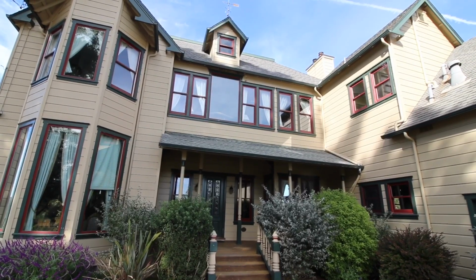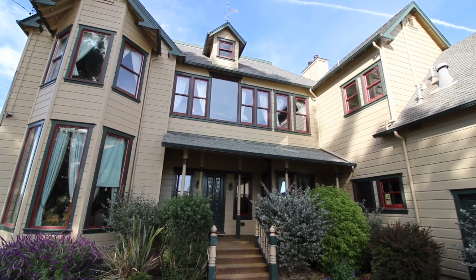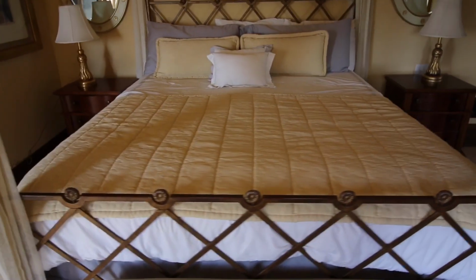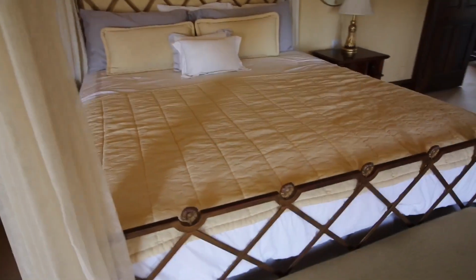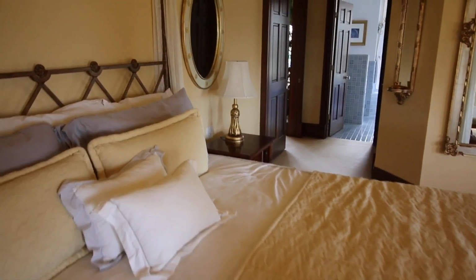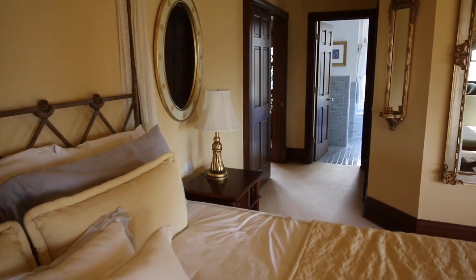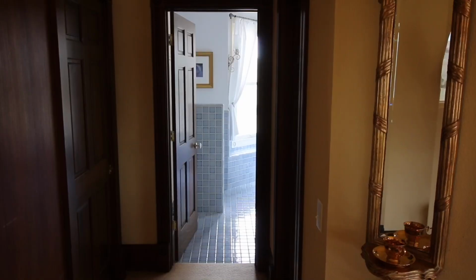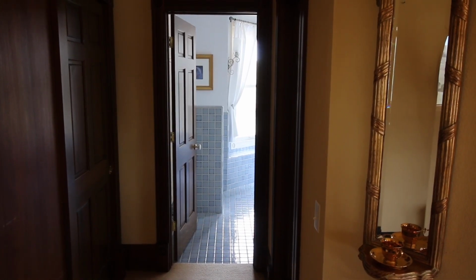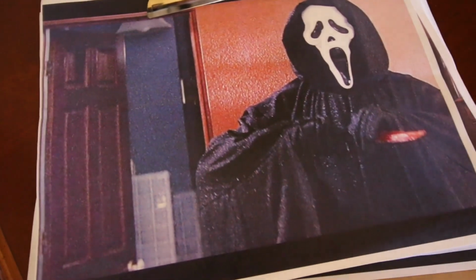Back inside now, where a little lovemaking was taking place upstairs. Obviously not the same bed. The mattress and frame has been changed out, but the backdrop definitely lets you know this is the right spot. Standing in this corner, wiping the blade off, notice the tile in that bathroom back there can be seen right there. Yeah, look, same tile.